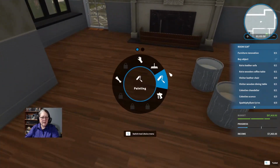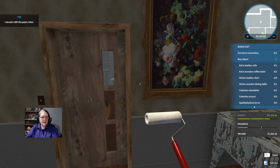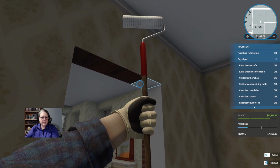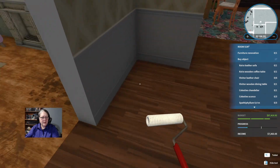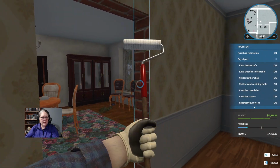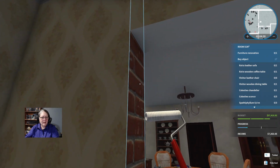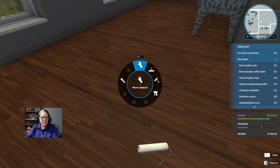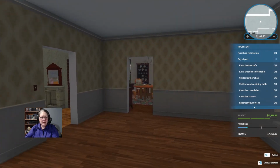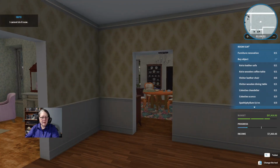I am going to grab a swatch of white paint here, and we're going to just do the door frames while I remember, so that it looks pretty. Alright, we have a proper finish in there. I'm pretty sure we're buying doors. I just can't remember whether it's this room. No, there we are.